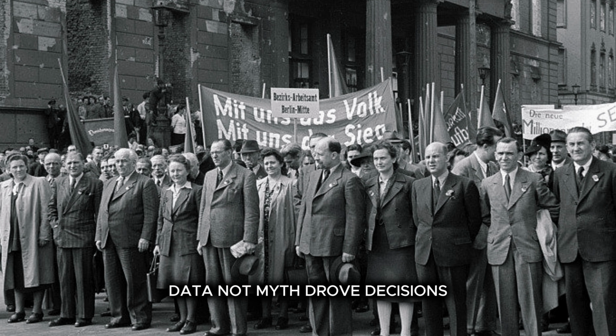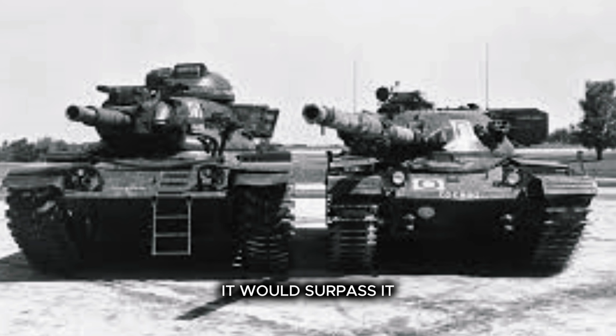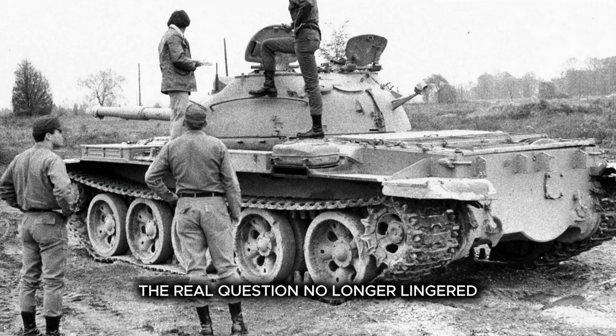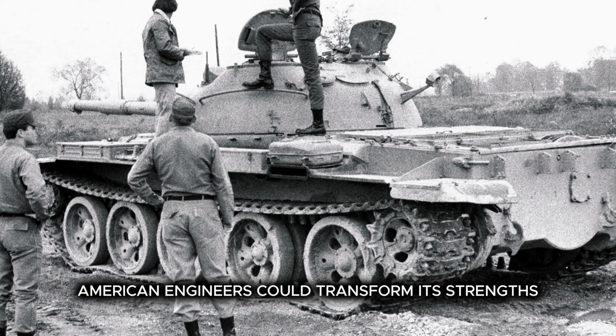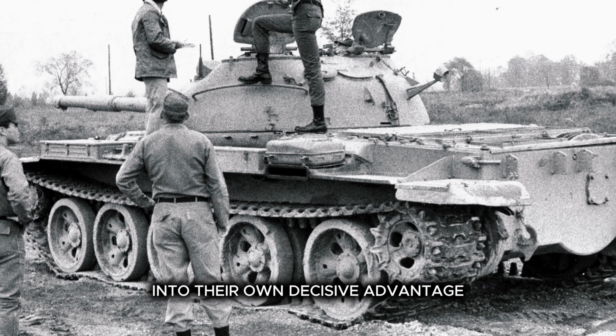Data, not myth, drove decisions. America would not copy the Panther. It would surpass it by extracting principles and discarding flaws. The real question no longer lingered over whether the Panther had been formidable. It was how quickly American engineers could transform its strengths into their own decisive advantage.